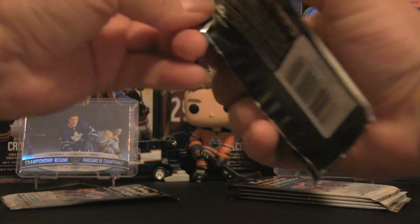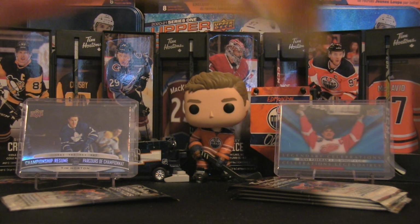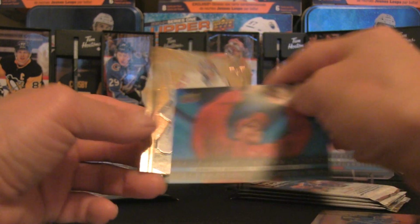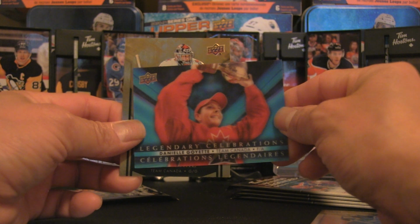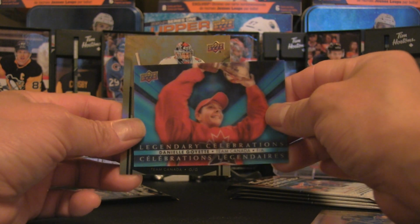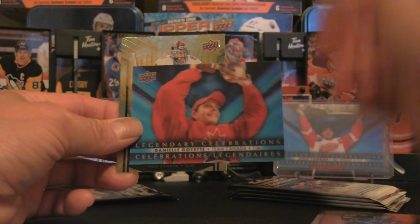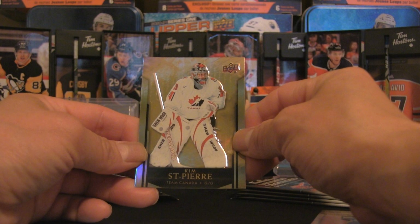Alright, let's carry on. I'll definitely have to look at some of the odds there as well. Martin St. Louis. And here we are, Legendary Celebrations, Daniel Goyette. So, of course, I thought that was 1 in 100. So, these would be 1 in every 24 packs. Maybe you might get an extra one. And Kim St-Pierre. Sometimes you get 4, sometimes you get 5 of those lenticulars.